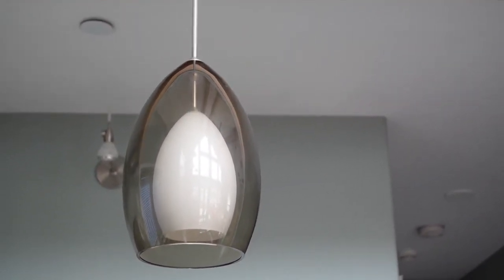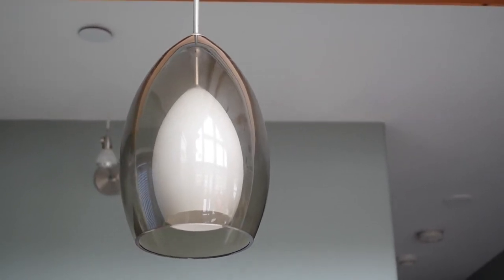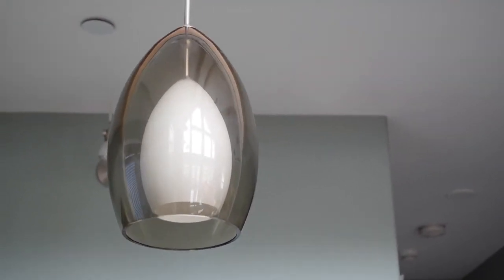I definitely love that chandelier and would love to see it here. I think it would be beautiful. There is one other thing that I really loved in my previous home, and that was my mason jar chandelier.